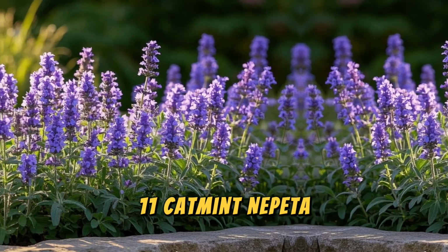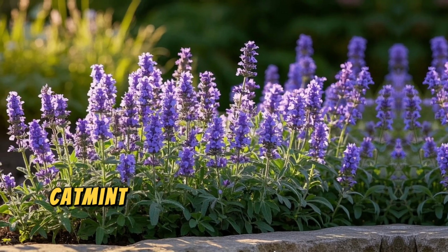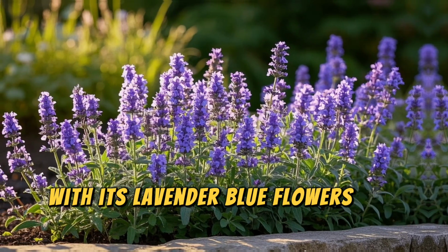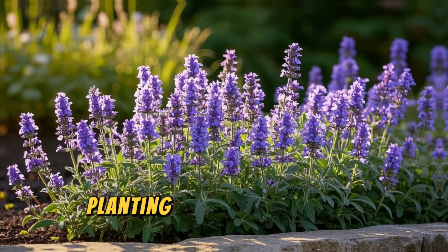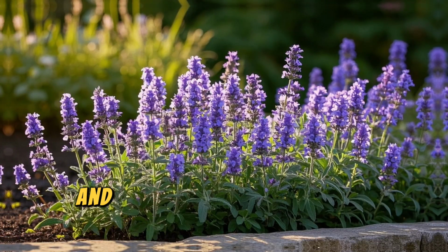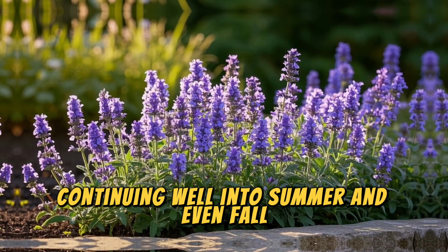11. Catmint, Nepeta. Soft, soothing, and utterly dependable, catmint is the garden's equivalent of a deep breath. With its lavender blue flowers and silvery foliage, it wraps your garden in calm without ever demanding too much in return. Planting in June? No problem. Catmint roots fast in warm soil and begins flowering almost immediately, continuing well into summer and even fall.